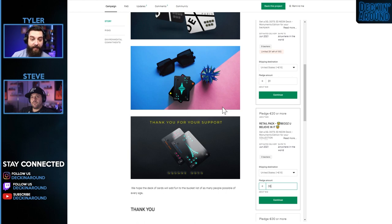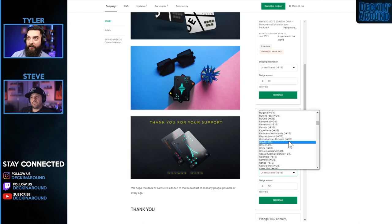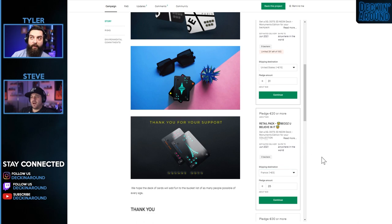I'm wondering, if I was in France where this is coming from, what's the price point going to be on shipping? Looks the same. Now, 5 euros if you're in France. So they're probably locally fulfilling, and self-fulfilling for everything. If most of your backers come from another area, that 15 euro shipping is going to kill you.